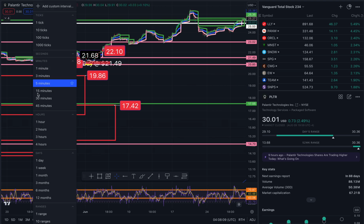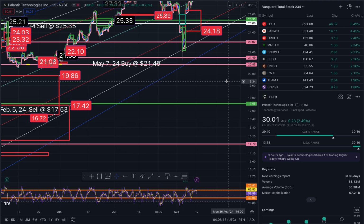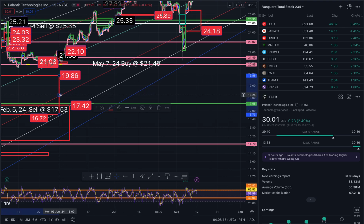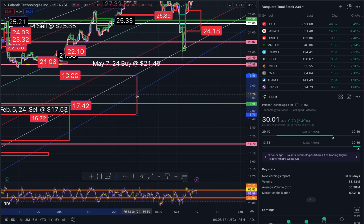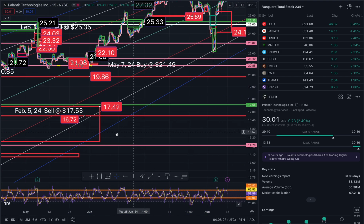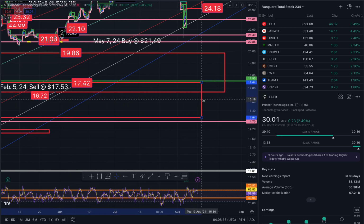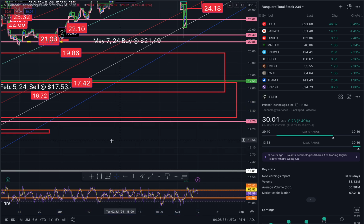And as a matter of fact, I'm going to flip this over to the 15 and clean this up. Ignore my pink lines. They are my previous buy lines. And then the green lines are my previous sell lines, but I still own a lot of Palantir. So that gap is still in play to the south side, but again, we are going up on the 15 as well as the 5. This gap is still in play as well.